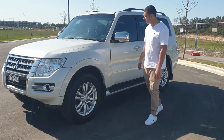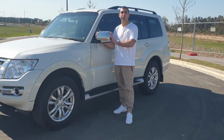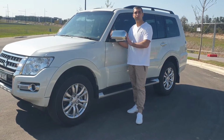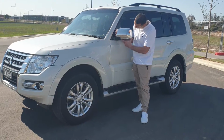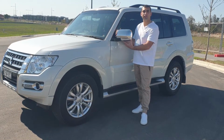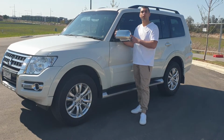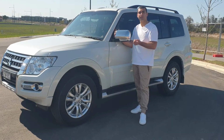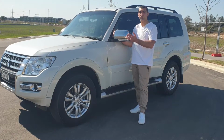Now, as you can see, we'll walk around. They have these massive mirrors that they've put here, again with the chrome. They're loving the chrome right now at Mitsubishi, they've put it on. And of course, as you can see, the massive blinker light just there for you as well. So when you're indicating, these do fold as well. Automatically, when you press the button, you'll have to press it twice on the remote and it automatically folds the mirrors in and out for you.